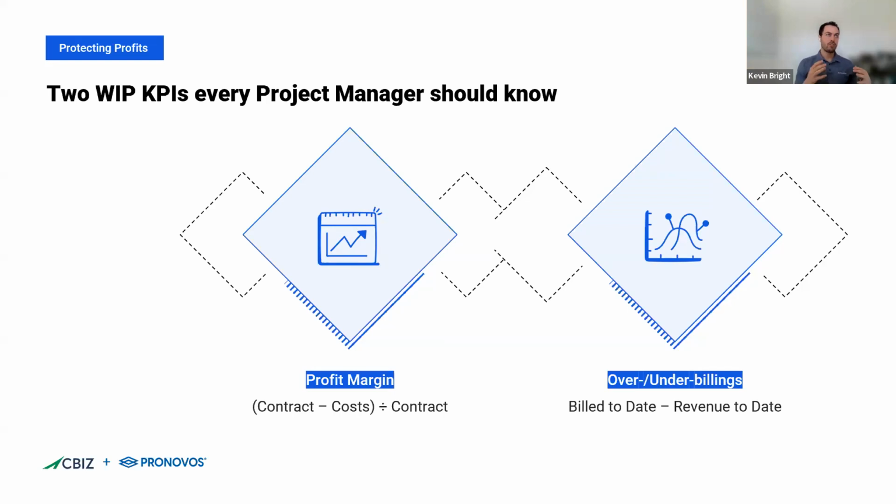Yeah, I think that's a really important point to hit on. Usually there's a lot of information on the WIP, and each contractor is going to have their own version of it. It can be a little overwhelming at first glance, but for my money, there are usually two KPIs on the WIP I think every project manager should know. One is profit margin and the other is over under billings. So profit margin: how much money are we going to make on the job? That's why we do these projects, to make money, so it's good to be dialed in there.